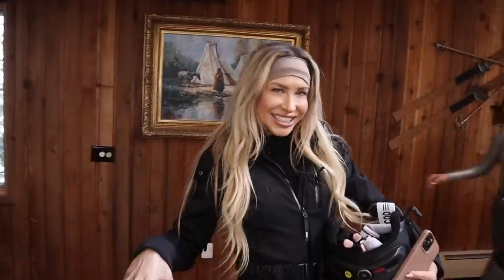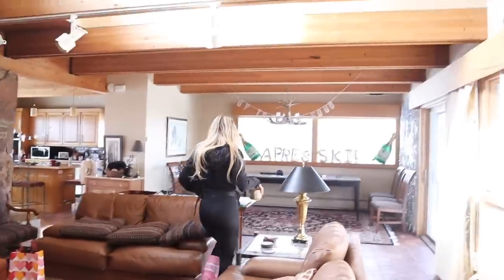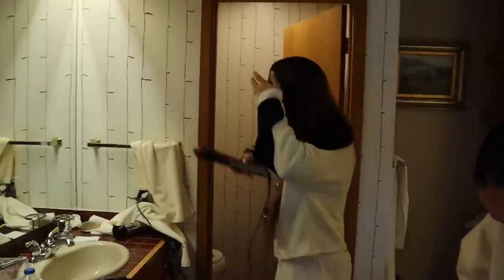By the way, my ski outfit is from Revolve by Goldberg. And it's extremely warm and it's extremely amazing. And I am obsessed with it. Super cute color and everything. My ski queen, we're ready. Oh, Madeline's getting ready too. We're gonna kill it on the slopes, baby. Let's check on her. She's almost ready. Here I go.